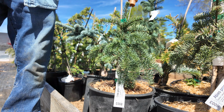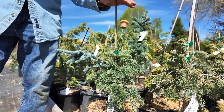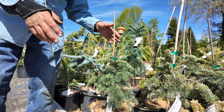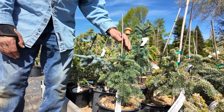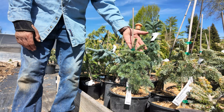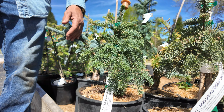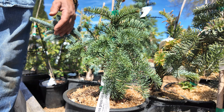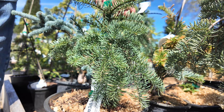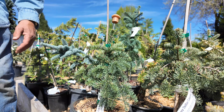So it benefits from some staking in the early years, and it'll grow up fairly narrow with the branches weeping down, and a really nice blue color on it. So this is a nice plant that'll fit into at least an average to small, even a small landscape if you site it properly, and give you some height without being too wide.